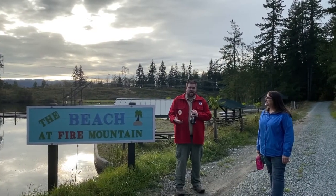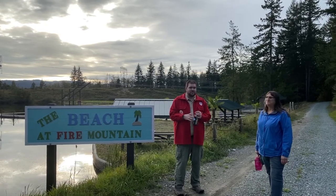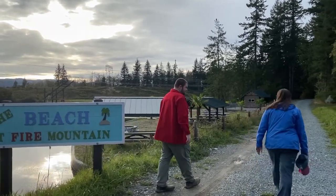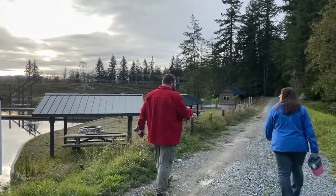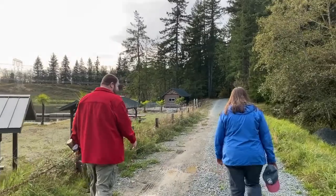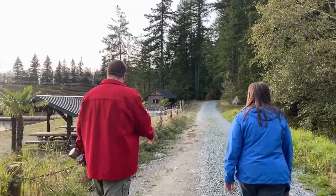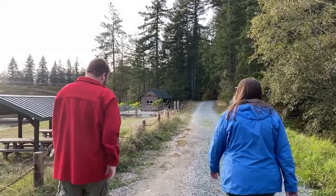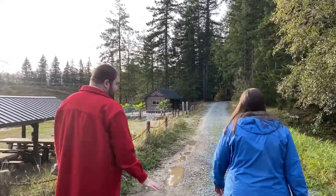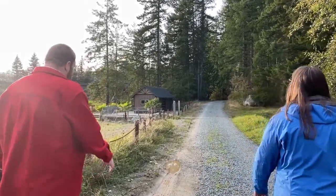Well, Denise, here we are at our next stop on the tour. This is the swim beach, or just the beach at Fire Mountain Scout Camp. Let's walk along and take a look. You know, there's been some sort of beach here at camp since the camp was built in 1972. But the most recent version was completed in 2014, 2015, and is really something special. I'll tell you, I've been to a lot of camps in the Northwest, and I haven't seen one that's better than ours.